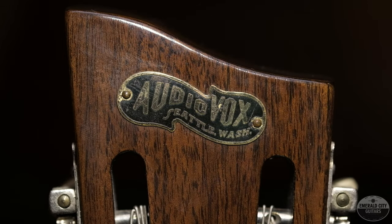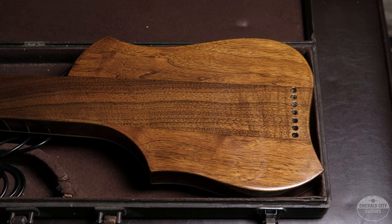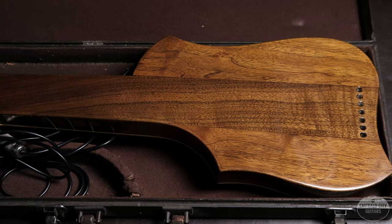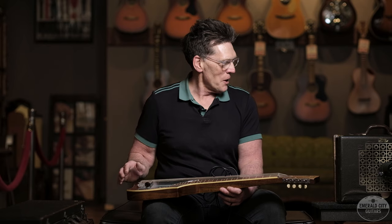Now I'm gonna plug this in today, and I am not a steel player. I'm just gonna make some sounds for you to show you that this thing works and kind of give you an idea what it sounds like. I've just tuned it to an open E, so it'll be very simple for me to make it sound halfway okay. So I'm gonna plug it in, let you hear it, and we'll go from there.